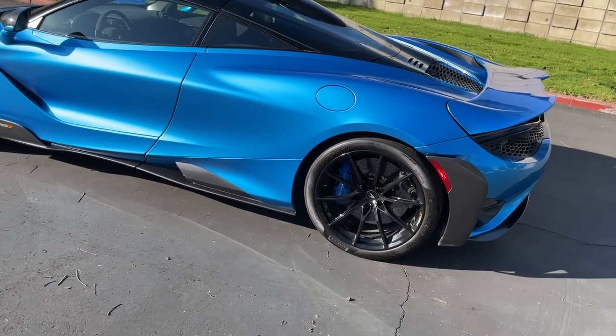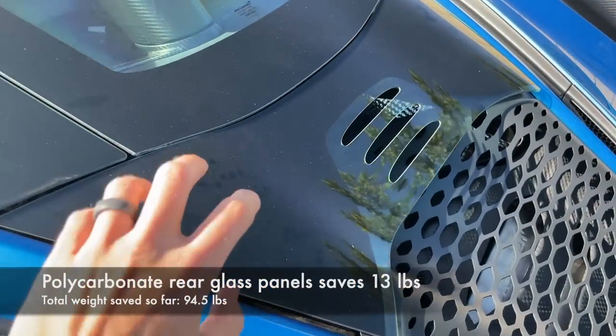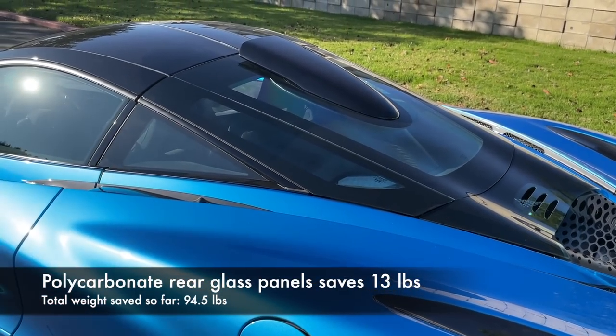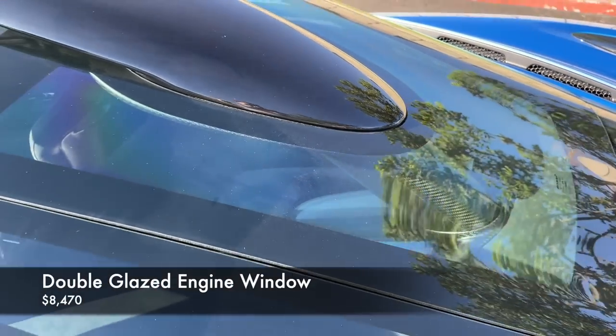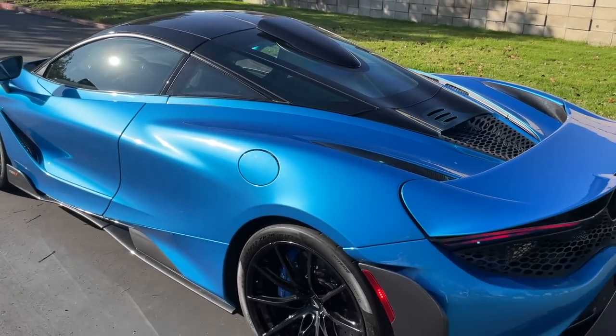Coming to the back. Ooh, let's pop here for a second. Polycarbonate rear glass panels are going to save, along with lightweight glazing of the windows, an extra 13 pounds. This one has double glazed rear glass over the engine. That's an option. You do have to pay like $8,000 for that.